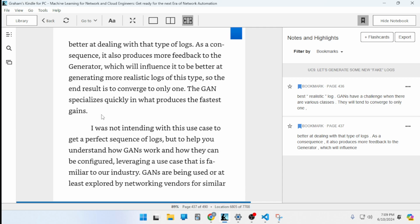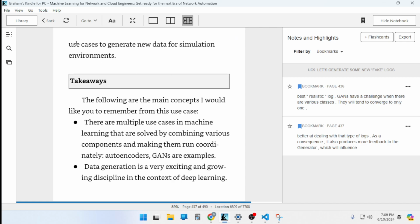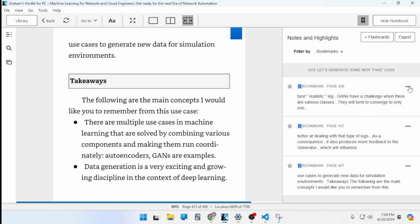I was not intending with this use case to get a perfect sequence of logs, but to help you understand how GANs work and how they can be configured, leveraging a use case that is familiar to our industry. GANs are being used, or at least explored, by networking vendors for similar use cases to generate new data for simulation environments.